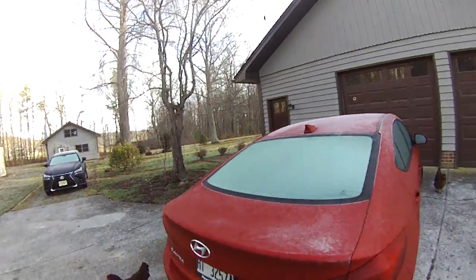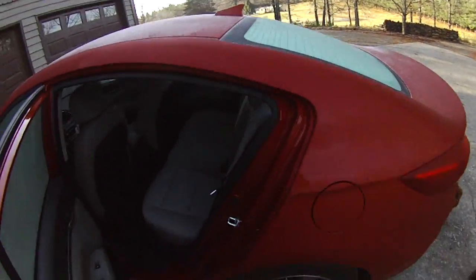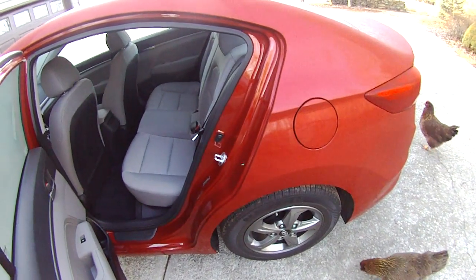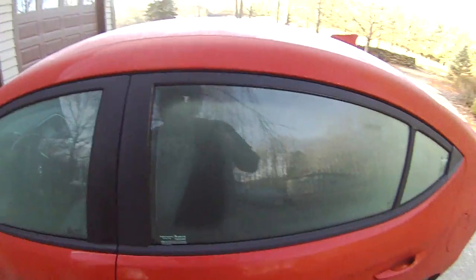And let's have a look at the inside before I get mobbed by these chickens. That's what happens when you're out here in the woods. Anyway, have a look at that back seat. Lots of room back there. I can't recall the exact specs offhand, but it's something like 36 and change inches of legroom back there, which is sufficient even for a big, tall geek like me.